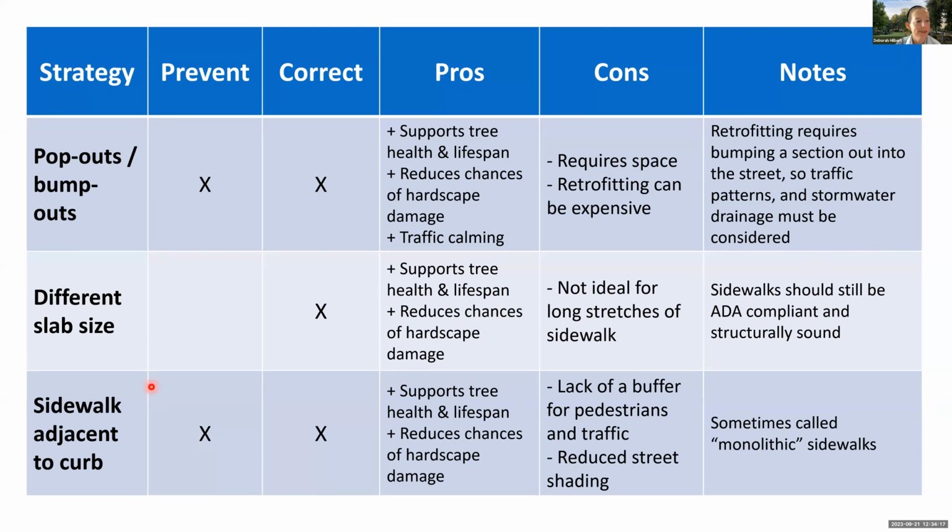Different slab size, this is not really used very often, and it's a corrective thing. So basically it means like you go from a wide sidewalk shrinking down when it's next to the tree and then widening back up. The problem with this is all sidewalks should still be ADA compliant and structurally sound. So there's only so small you can go. You need to still have 4 feet. The other example on this page is having the sidewalk adjacent to the curb. So instead of having street, planting space, sidewalk, you have street, sidewalk, planting space.